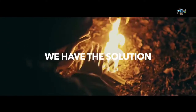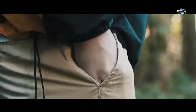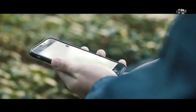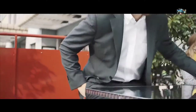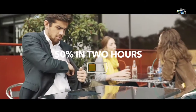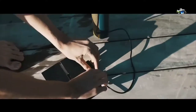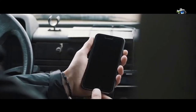This is SunSlice, the smallest and lightest solar charger in the world that folds to the size of a credit card. You can use it anywhere. When you're on the go, using your GPS, when you take a break at your favorite cafe, it is capable of charging an iPhone 6 by 50% in 2 hours. You can connect all your devices using the integrated USB port to charge other devices such as GPS, flashlights, portable batteries, GoPros, cameras, and portable speakers.